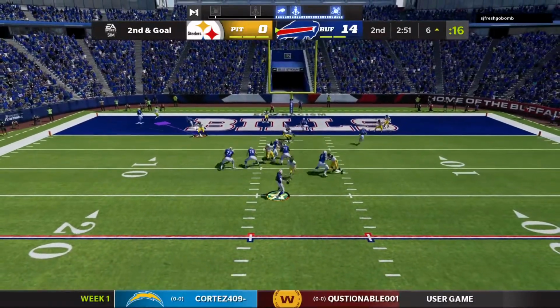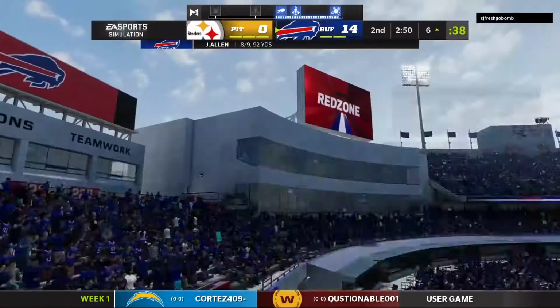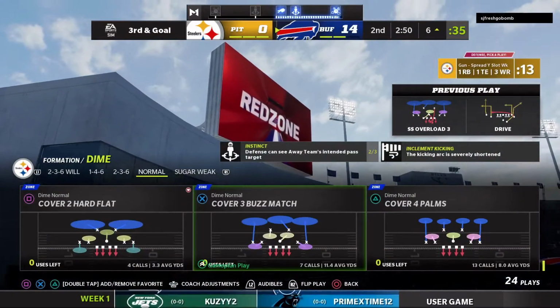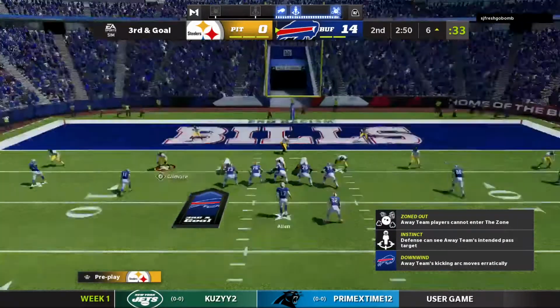On 2nd and goal, Allen, hit as he throws there, incomplete. From the snap, he certainly looked like he knew where he wanted to go with the ball, but surprise, that guy was covered. So that took his attention elsewhere to no avail. 6 plays got him down here.